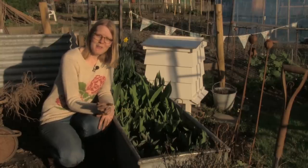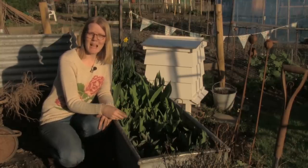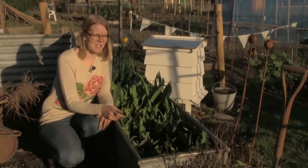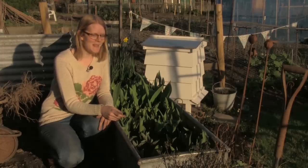I also planted a few daffodils down in front of my shed in the grass, because I had some spare, and they're blooming and they look nice. So yeah, lots of daffodils on the allotment this year, which is good. Good for the bees and good for my soul, because they do make you happy.